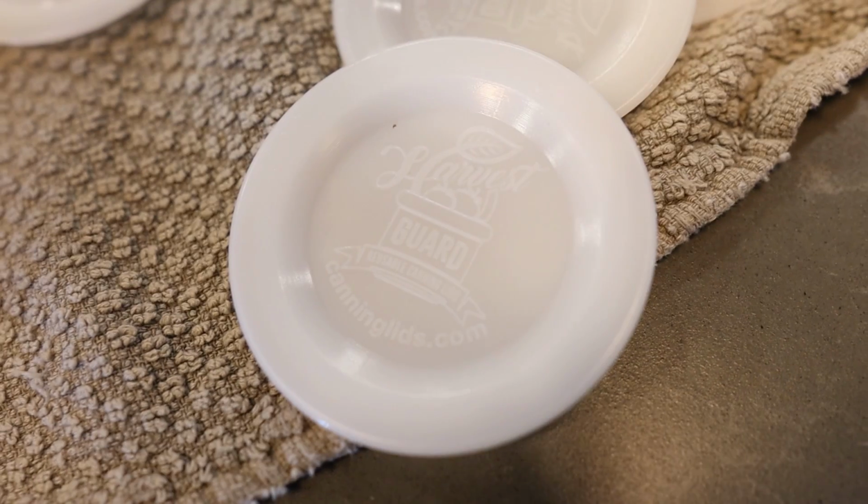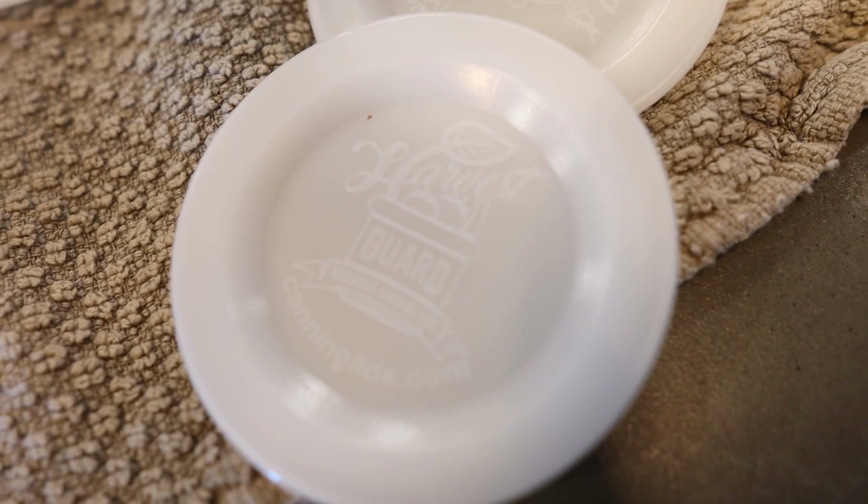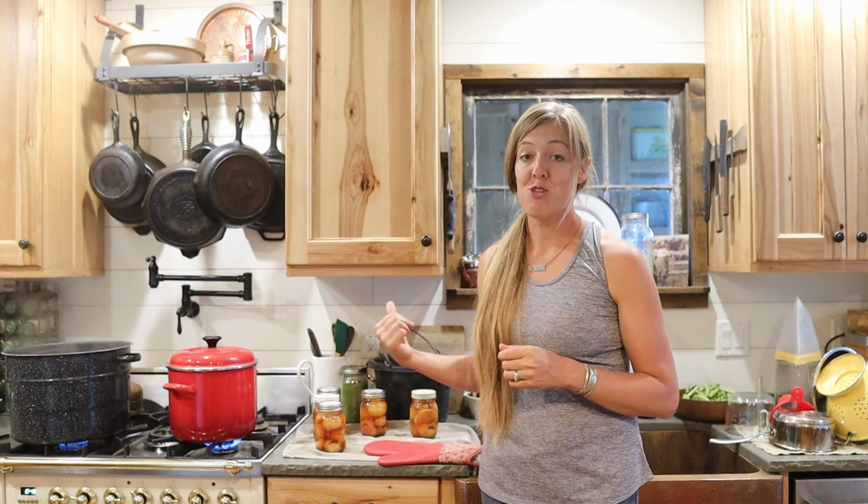So there you have it. Those are my thoughts. I do recommend these lids still, even after several years. I think they're a great option. They're more economical. They save you money in the long run. You don't have to put things in the trash every time you open a jar of home canned food. And they're a great bit of reassurance that no matter what the world throws at us, we'll always be ready to preserve and can our homegrown food. So give them a try and let me know what you think.